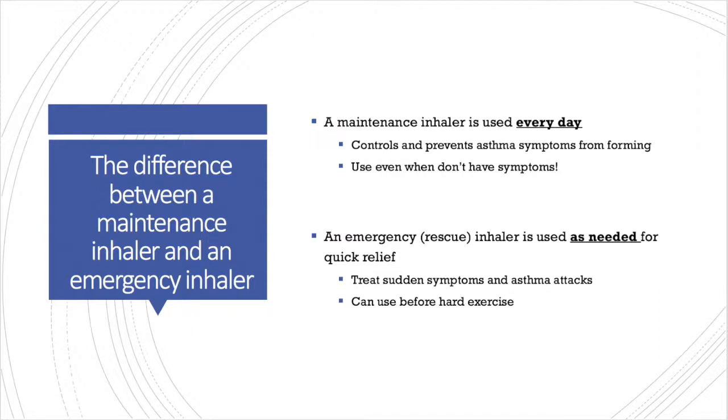An emergency inhaler is also known as a rescue inhaler. It is used only as needed for quick relief. This type of inhaler will treat sudden symptoms and asthma attacks. You can also use it before hard exercise or any exercise at all.